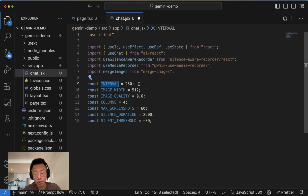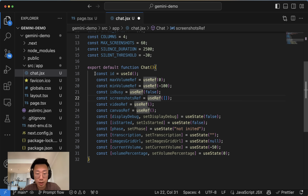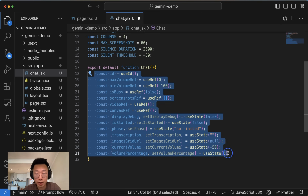Then we'll define a few different configurations. One is interval, which is how often we want to capture a screenshot from the camera image, and a few details about the image grid that we're going to create, the maximum amount of screenshots that we're going to send to OpenAI, and silent duration and silence threshold that will be used as a threshold to detect if the user stopped talking. Next, we will initiate a few different states and references.